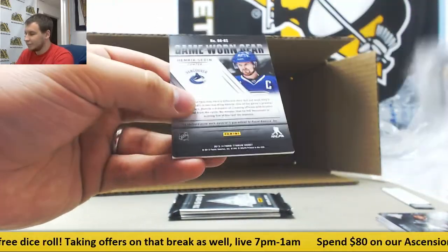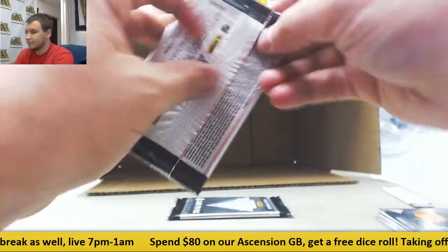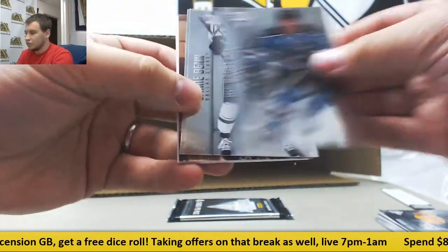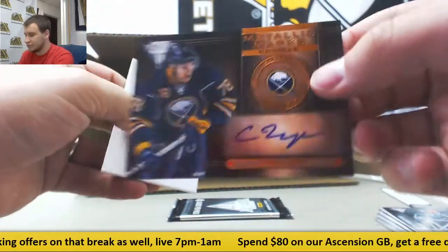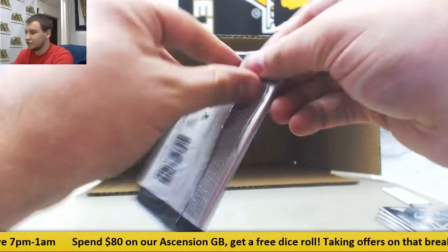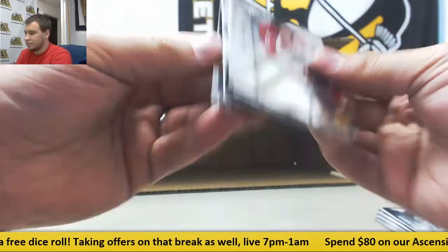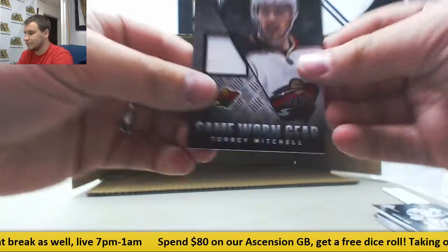More regular base for the Canucks, Henrik Sedin, jersey relic. Regular base, metallic marks auto of Cory Tropp for the Sabres. And we'll finish off here. Last pack number, what, 40? And we have, for the Wild, Torrey Mitchell, jersey relic.